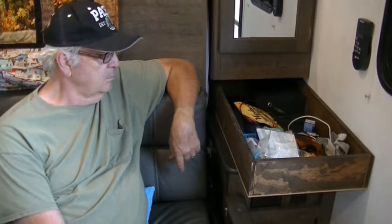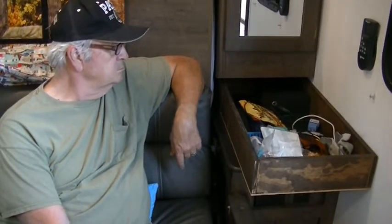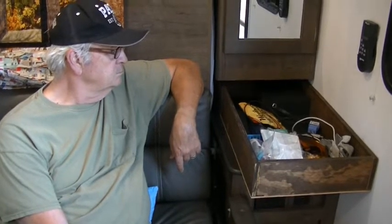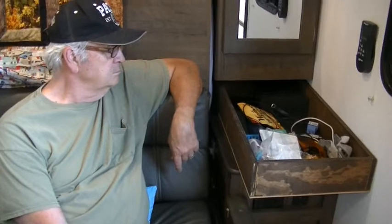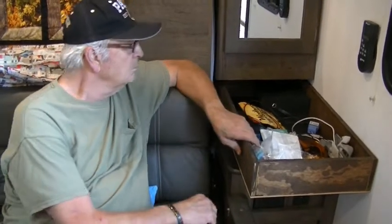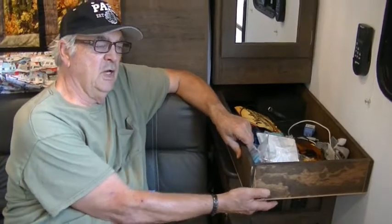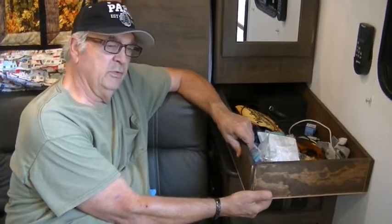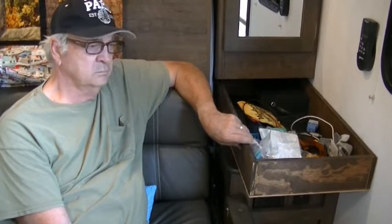So anything we need to store, personal items or things that you would put on a nightstand, goes in there. And you've got some grabby pads underneath so it doesn't slide too easily. Yep. Can't really see that, but it's glued on the bottom of the drawer. So when we're traveling, it's not going to move.